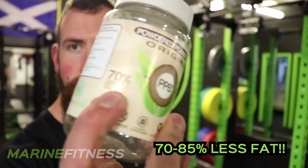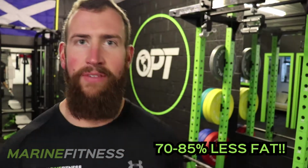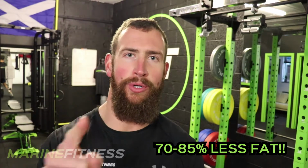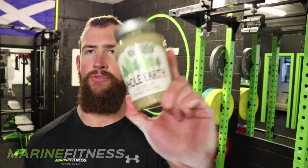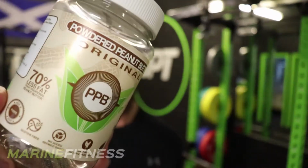Simple! So the biggest selling point, and why powdered peanut butter has become so popular, is basically the fat content. This particular brand, as you can see, states 70% reduction in fat. Others go up to 80-85% reduced fat compared to regular peanut butter, and that's exactly what we're going to look at in this video. So let's have a look at regular peanut butter and powdered peanut butter, get the nutritional labels side by side, and let's see if the proof is in the pudding.